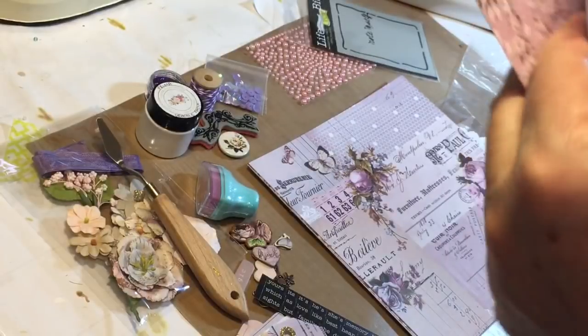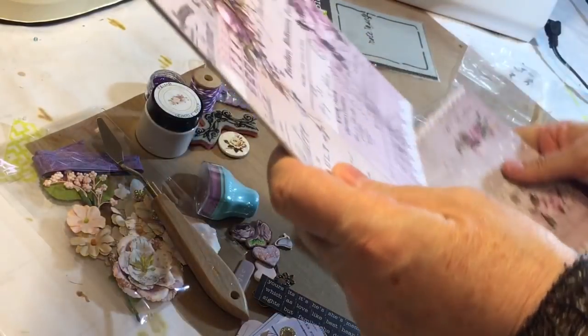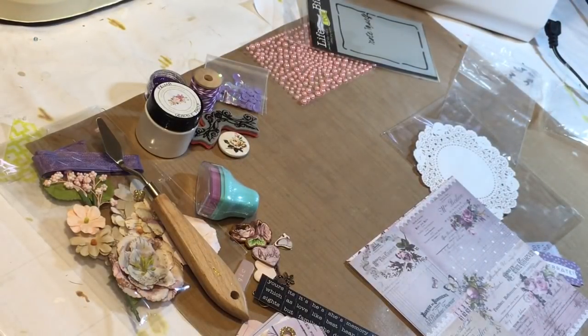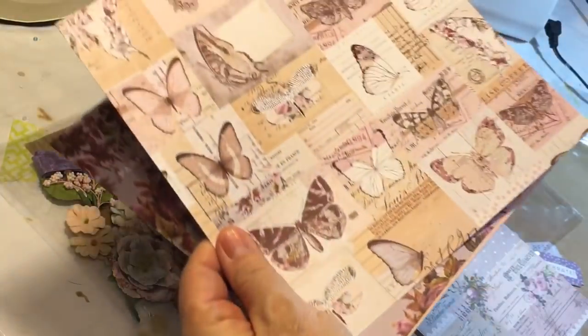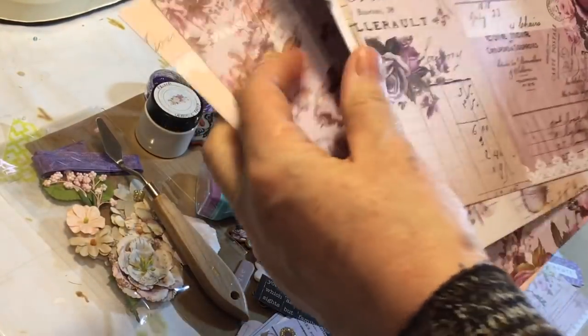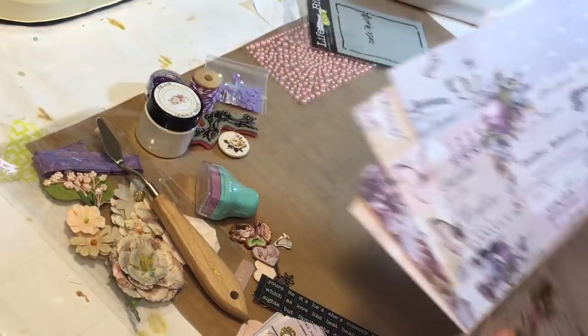Yeah, so of the 6x6, there's 6 sheets. And then of the 8x8, there are 1, 2, 3, 4 pieces of that. So that is the kit.